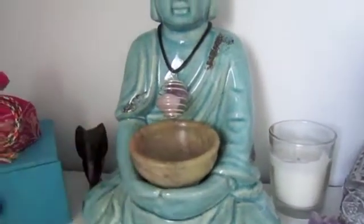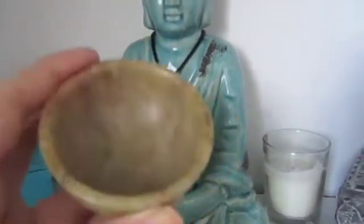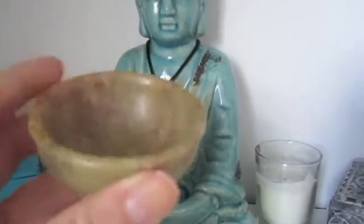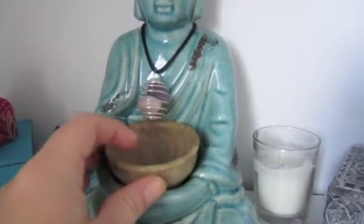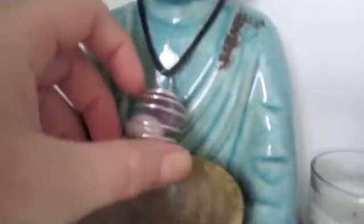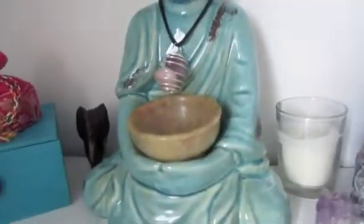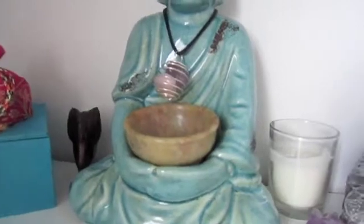But I decided to put this little stone cup, which used to be part of a candle holder for the oil. I never really used it, so I decided to put this here for when I decide to use a specific crystal or charge a specific crystal. As you can see here, this isn't here all the time. This is my little necklace which has amethyst and rose quartz in it, and I've just placed it here because I'm charging it. I've been wearing it pretty much every single day for the past week, so I decided it needed a little bit of a charge.